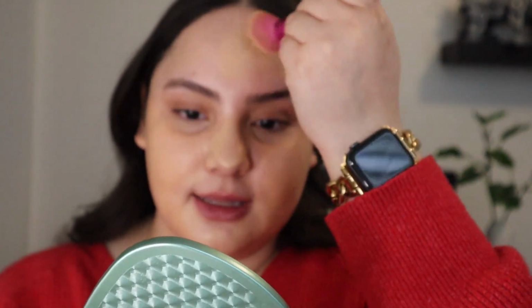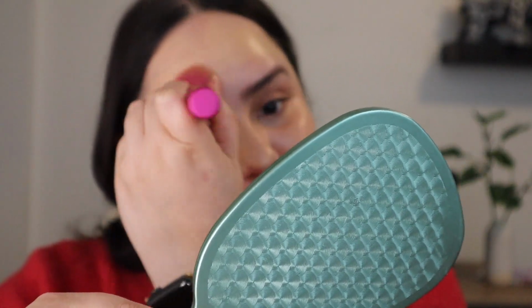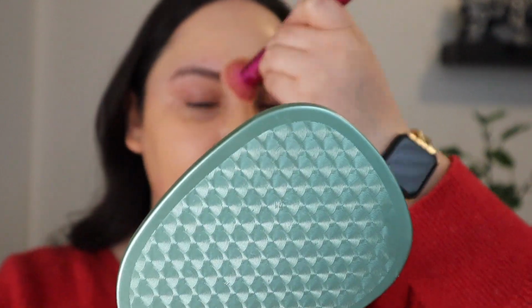I'm somebody that definitely, like, if I like a product, I am gonna keep using it. But because I feel like not a lot of things work for really dry skin, and I'm sure that if you have oily skin and you find something that works for you, it's gonna be really hard to change your mind on that one. So I'm just gonna put it down my neck.